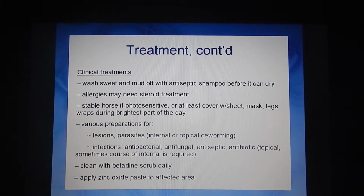There are various preparations for lesions and parasites. Remember the chorioptic mange, those skin mites, in which case you'd want internal or topical deworming, depending on the source. And for various types of infections, you want antibacterials, antifungals, antiseptics, and if you're using antibiotics, sometimes both topical and a course of internal antibiotics is required. You want to clean the areas with betadine scrub daily and apply zinc oxide paste to the affected area to help protect it.